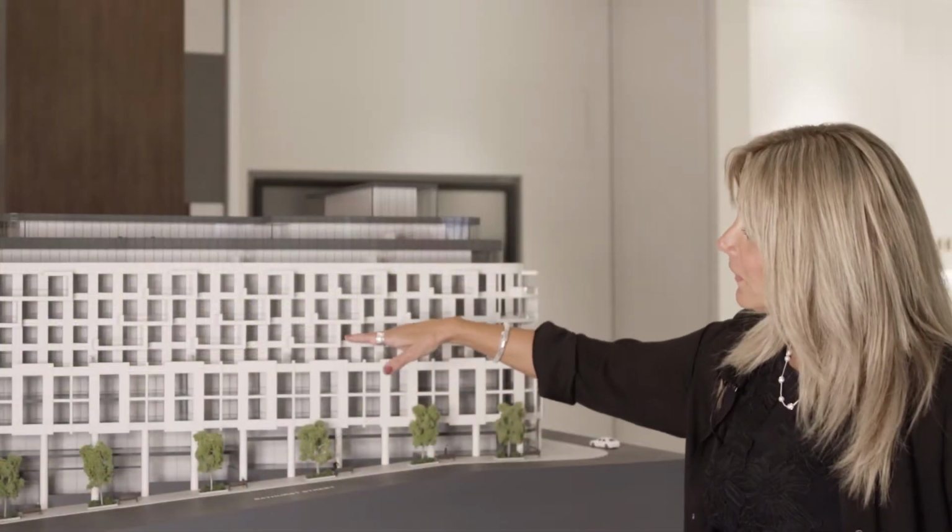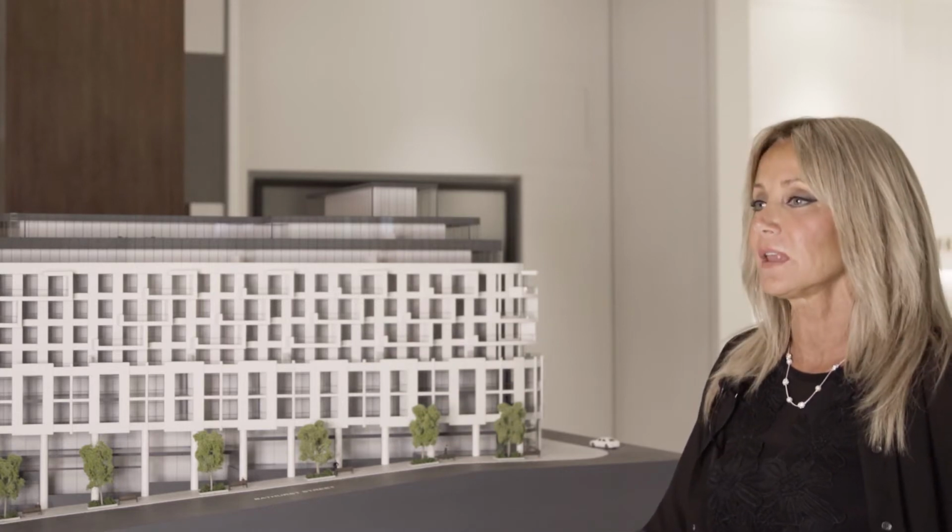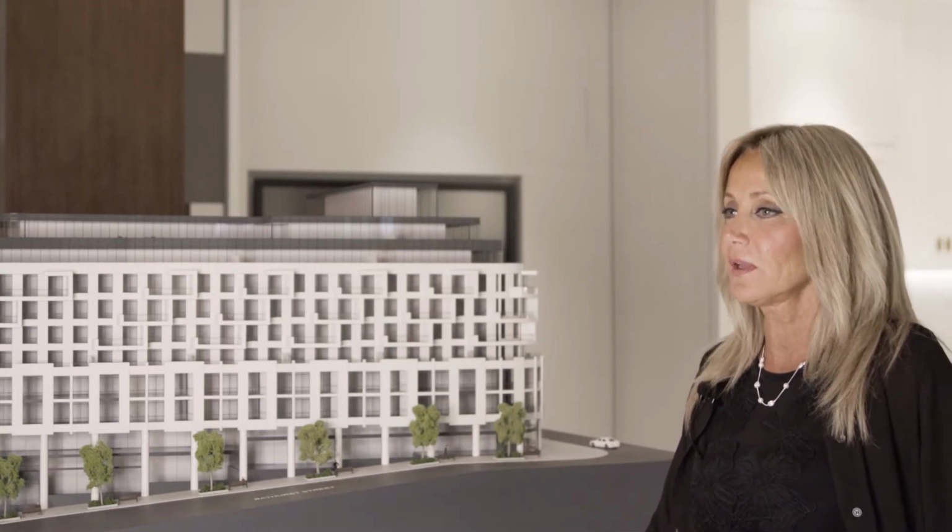From levels 4, 5, and 6, you start to have 9-foot ceilings in this level, and they range from 2,000 to 3,000 square feet.